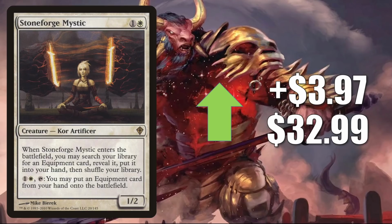Stoneforge Mystic from Worldwake, this goes up $3.97 to $32.99. Like I've been saying, another card getting more play in Modern and Legacy due to the changes there. In Modern, it's in Death and Taxes, Hammer Time, Bant Stoneblade, and more. In Legacy, it's in Death and Taxes and more there. Additionally, this is a good Commander card. It sees play with one of those new Kaldheim cards too, called the Reforge the Soul... the Forge Master.